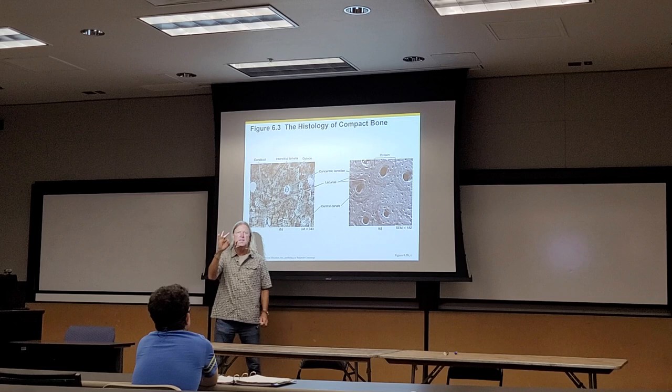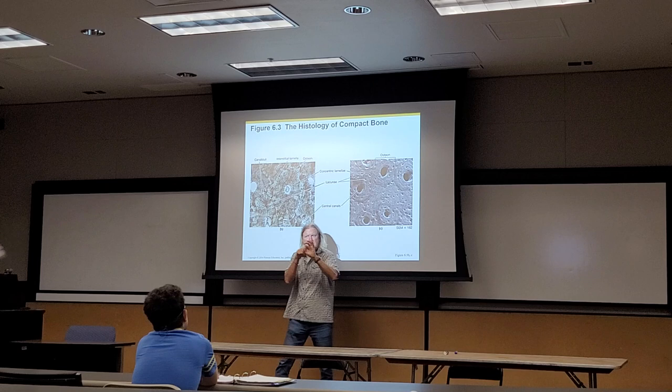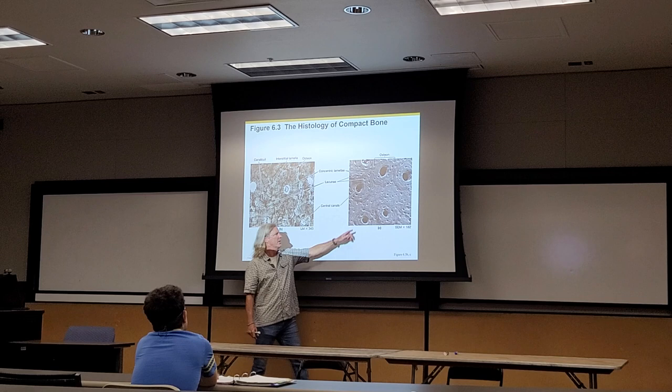Lacuna, that little house, just like the cartilage had to have, because this is a solid matrix. Like in hyaline cartilage, you have lacuna because you need to have somewhere to go. You don't need lacuna in fat. But in something that's hard, you have to have a house. So you have lacuna just like you do in cartilage. Well, if this bone was alive, what would be inside that lacuna?